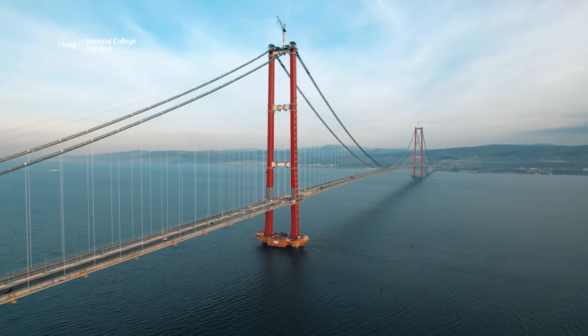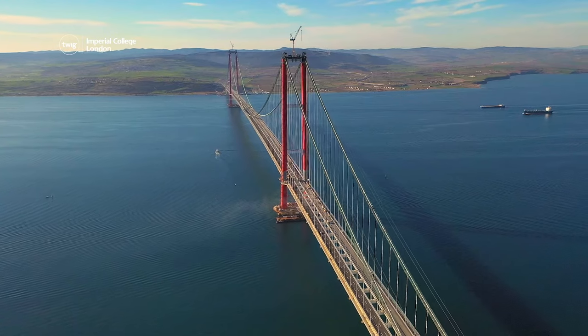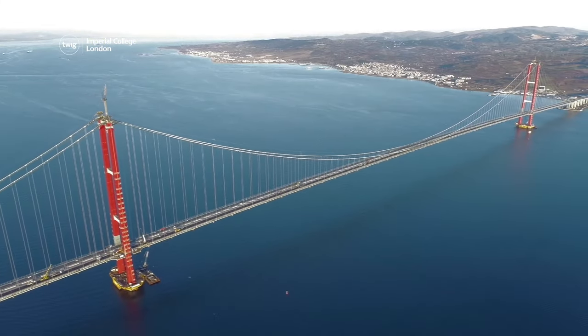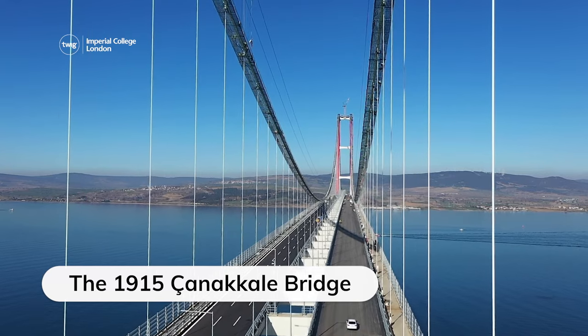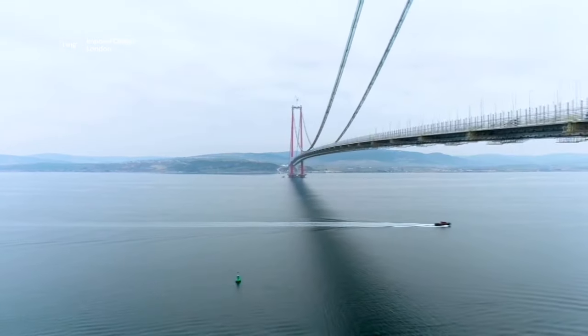First up, a new suspension bridge has opened in Turkey. And it's officially the world's longest. The 1915 Çanakkale Bridge measures over 2 kilometers long and stretches over a strait of water to connect Europe and Asia.